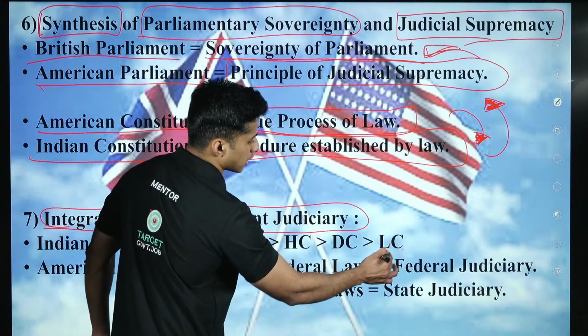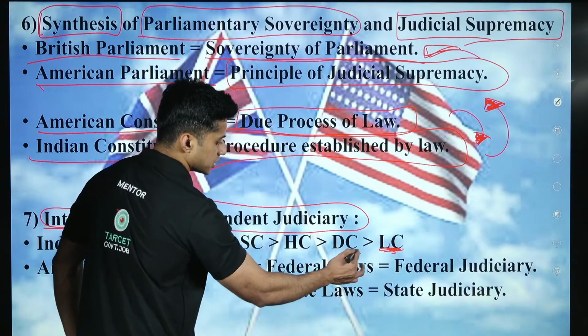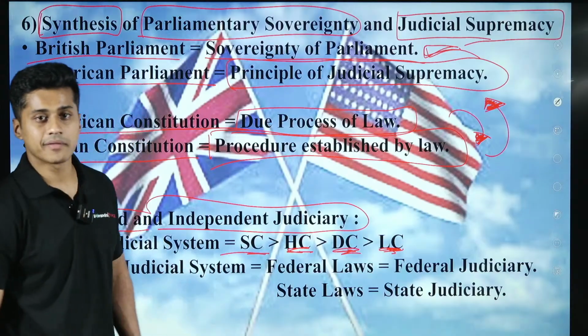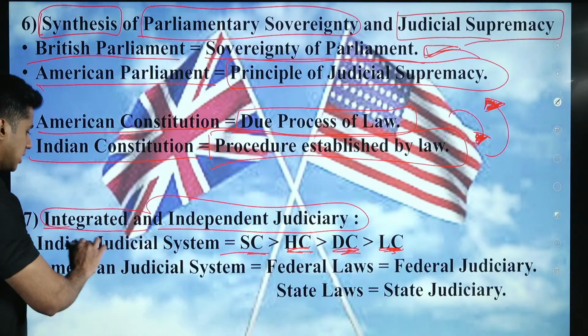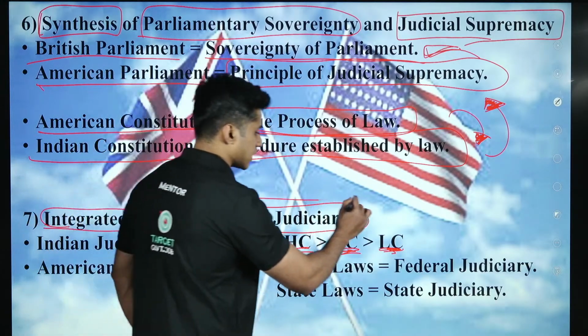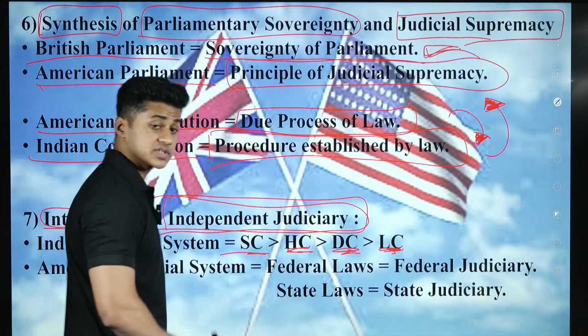The lower court is less powerful than the district court, which is less powerful than the high court, which is less powerful than the Supreme Court. In India, we have an independent judiciary. What do you mean by independent judiciary? The tenure of the judges of the Supreme Court and High Court is fixed.